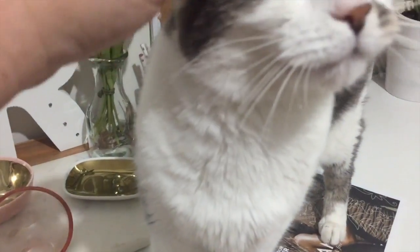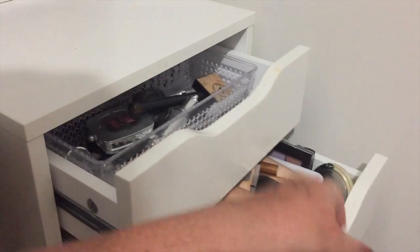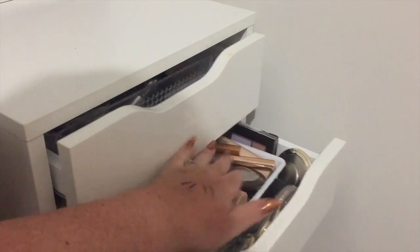And then this next drawer is where, oh, hey Chloe. Yeah, this next drawer is where things start to get a little messy because of that, for one.